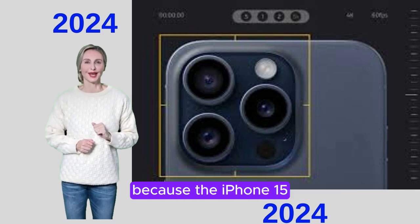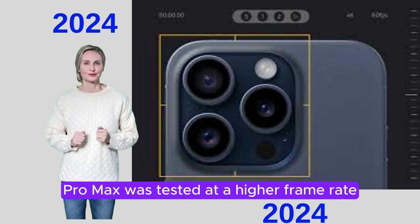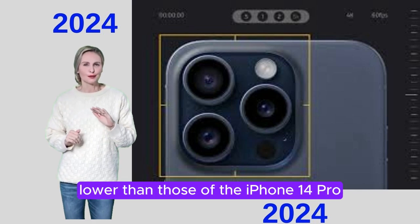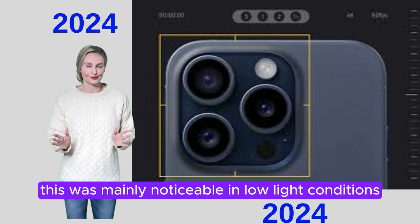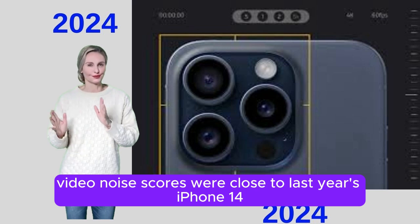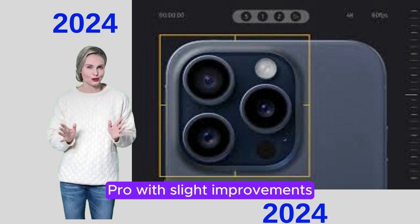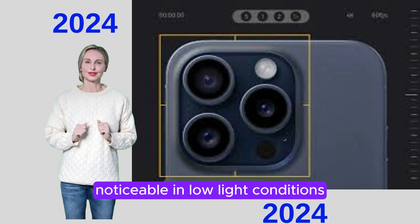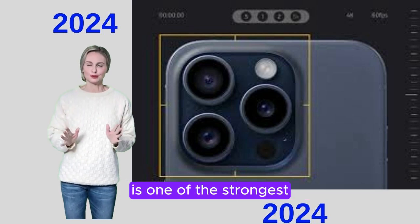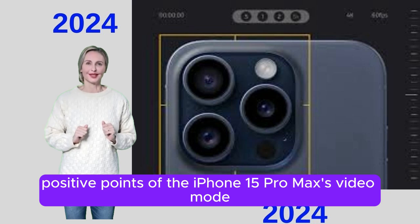Because the iPhone 15 Pro Max was tested at a higher frame rate, 60 fps, texture scores were slightly lower than those of the iPhone 14 Pro. This was mainly noticeable in low light conditions. Video noise scores were close to last year's iPhone 14 Pro, with slight improvements noticeable in low light conditions. Well-controlled noise with the HDR video format is one of the strongest positive points of the iPhone 15 Pro Max's video mode.